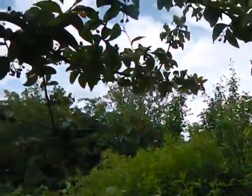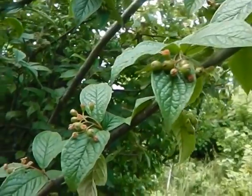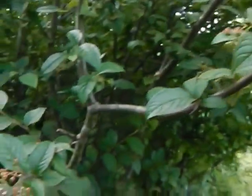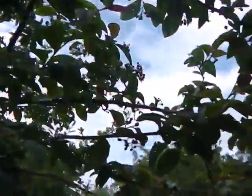So, I've been having a look at the Cotoneaster as well, and I think it was about 2 weeks ago I showed you some of this and the bees were still on there pollinating all the flowers. Well, you can see the amount of berries now. So the bees have been really busy. And the birds are going to be really well fed this winter.